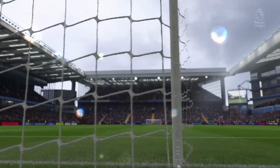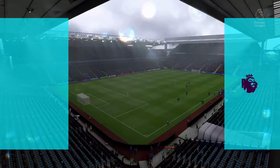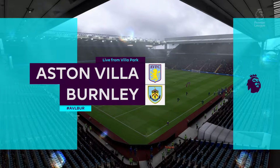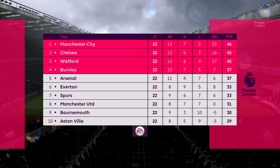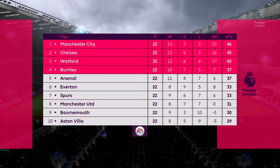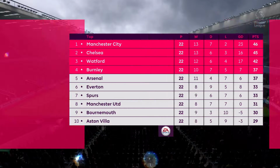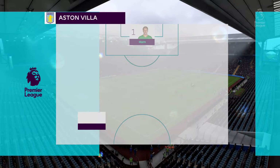And because we've got such a jam-packed schedule, we're straight out to the next game of the season. We're at home this time and we're facing off against Burnley. Taking a look at the league table, and Burnley are in the heady heights of 4th position at this stage. We've dropped down to 10th place on 29 points, so we're 8 points off of our opposition in this game.